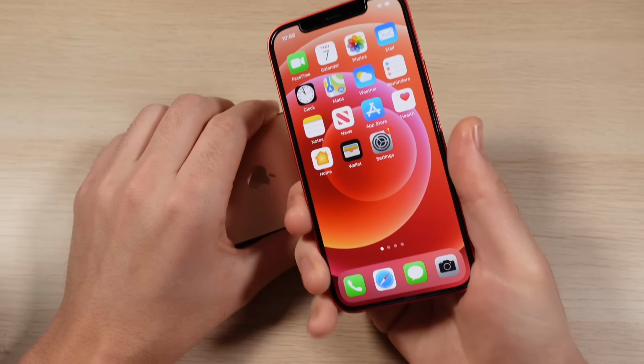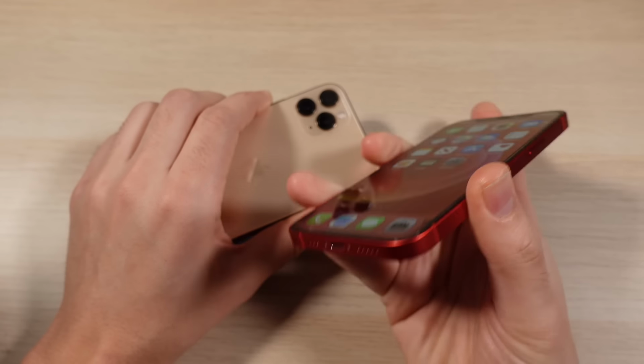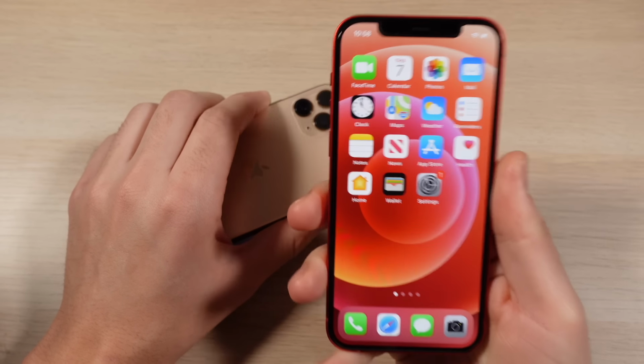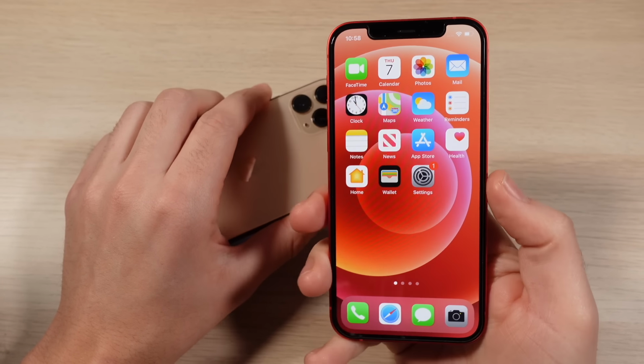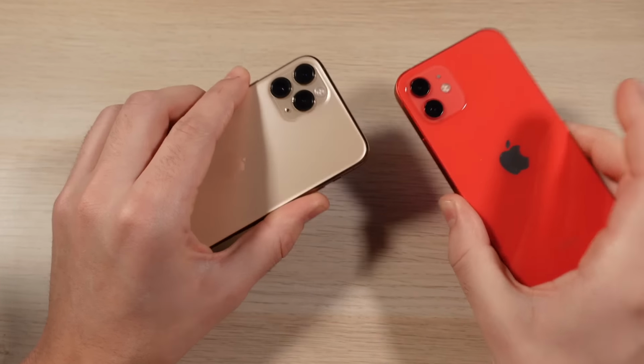Whereas the iPhone 12 here with the squared edges does look nicer in my opinion. However, this phone doesn't feel as comfortable to hold, and it does give you 6.1 inches. However, keep in mind you are getting a lighter weight phone here, but even with the heavier weight of the 11 Pro, it's easier to hold in the hand in terms of comfort factor.